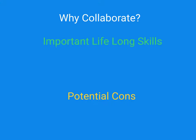First off, we're gonna quickly look at some of the reasons why adding collaboration to your classroom would be a good idea. First up, I think it's important that collaboration is included because it's a skill that students will need forever. It's a lifelong skill. It's one of those things that we talk about as a district, providing tools for life. One of those tools is going to be collaboration.